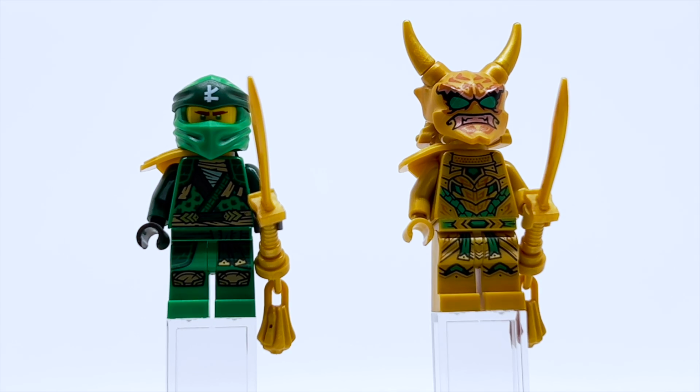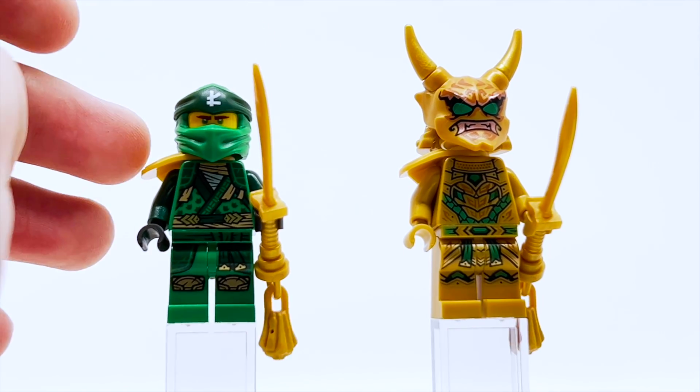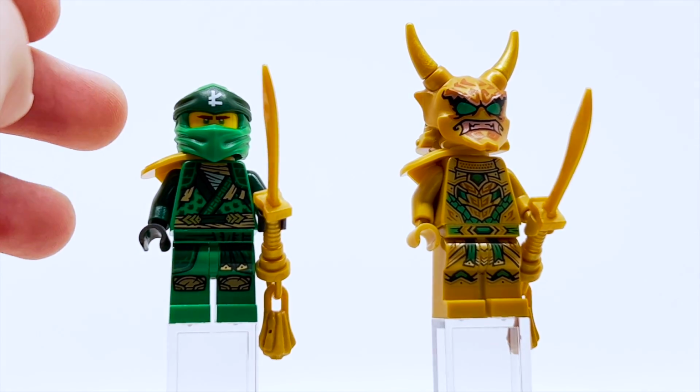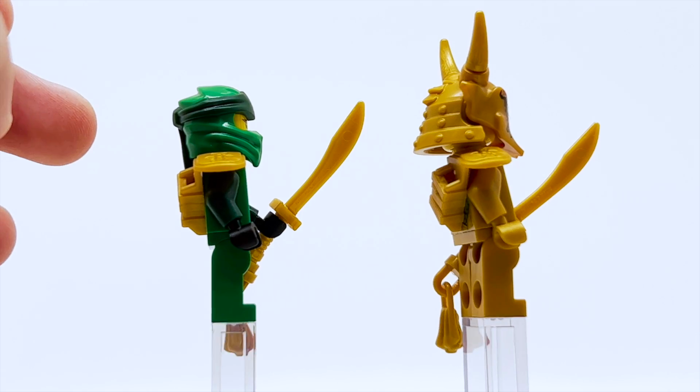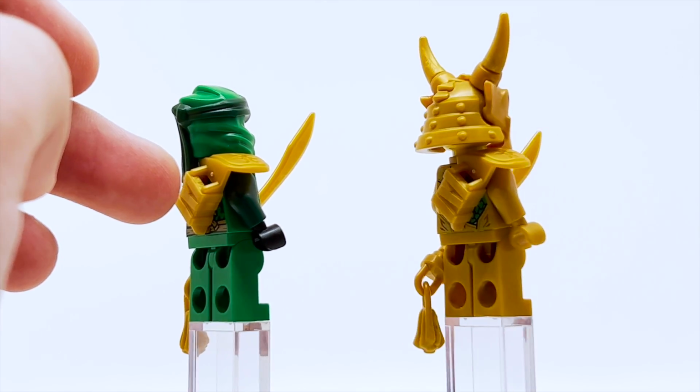Next, we have two versions of Lloyd. We just have his regular Crystallize suit, and then we have Golden Oni Lloyd. Strangely, unlike the other normal Crystallize ninja, Lloyd has a golden shoulder pad rather than a gunmetal gray one. Not sure why they chose to do that. Obviously very easy to swap out if you want. I believe he does have a gunmetal gray shoulder pad in the show, but it's strange that they included a gold one here. I'm not sure why.